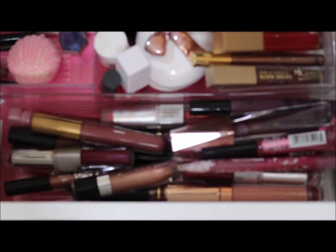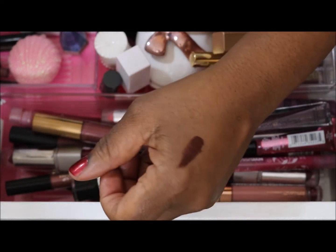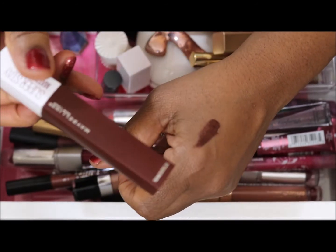Next, we have Maybelline Superstay Matte Ink in this one is 85. Let's pull this one. It's a deep color, and I'm looking for those deep colors for the month. So that's what this one is looking like. We're kind of out of focus, aren't we? Let me get us in focus. Okay, that's what it's looking like, and it is Maybelline Superstay.